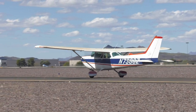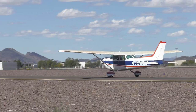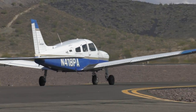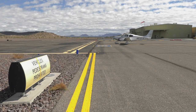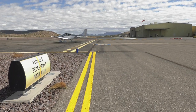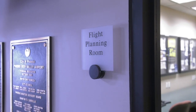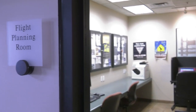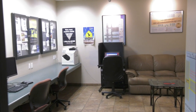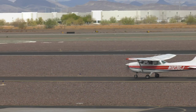Arriving has its own set of protocols and safety measures to be aware of, and departing has another. It's important that you review these protocols and guidelines for your safety and for others before departing. To help you plan your departure, Phoenix Deer Valley Airport has a flight planning room where you can plan your departure and check en route weather.